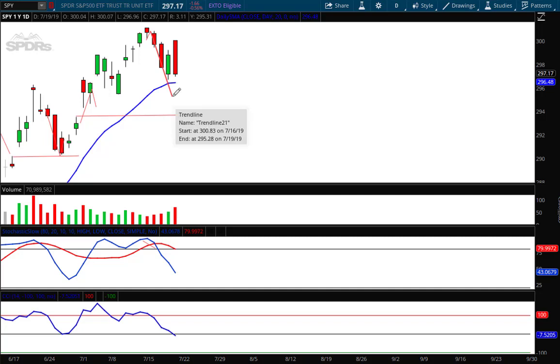The end of this line is my target. We did not hit that today, but I do think we're going to hit it on Monday. A bearish engulfing pattern on higher volume with the momentum indicators still showing downward momentum. That is bearish, and I think that the S&P will move right back down to fill that gap. And right there where my cursor is, that's an open gap.